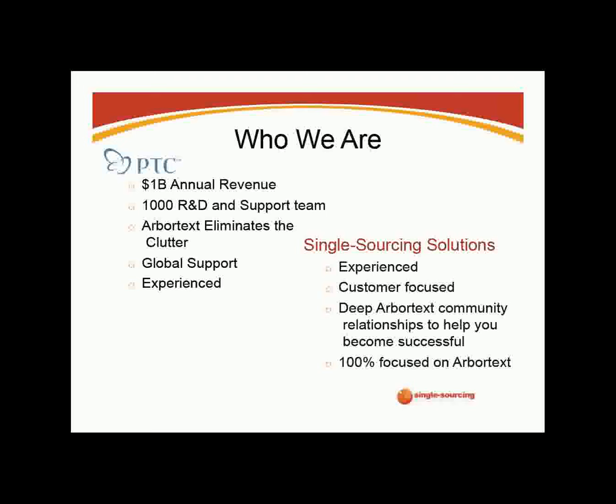Single Sourcing Solutions, who are we? We're 100% focused on Arbortext. This is where we come from. It's what we do. We come with 25 years experience in publishing, and the last decade has been directly with the Arbortext product line. We've spent the last decade doing real-world mission-critical XML development, and our team can help assess what you need to get the best-of-class dynamic publishing solutions and give you a competitive edge.